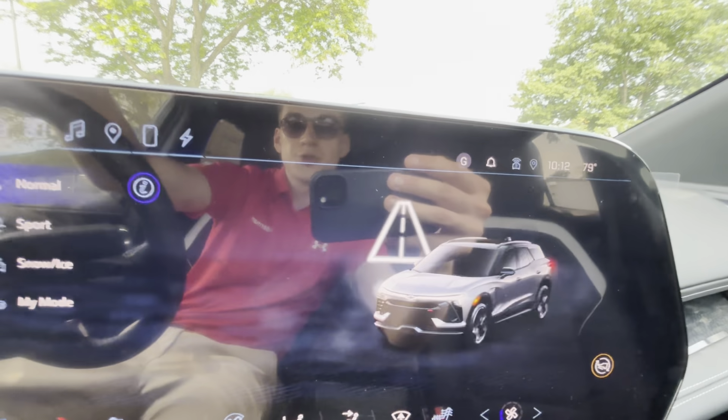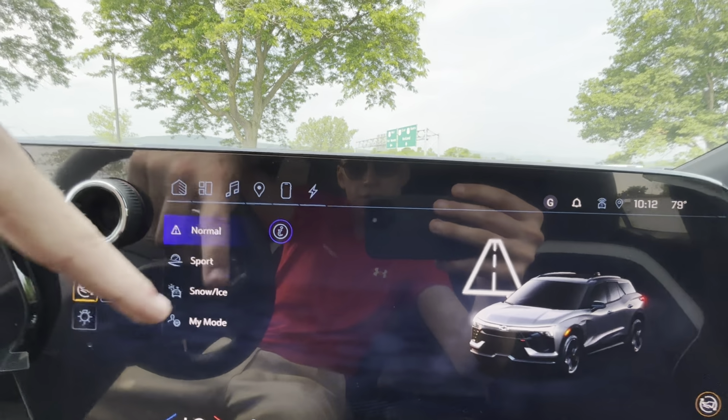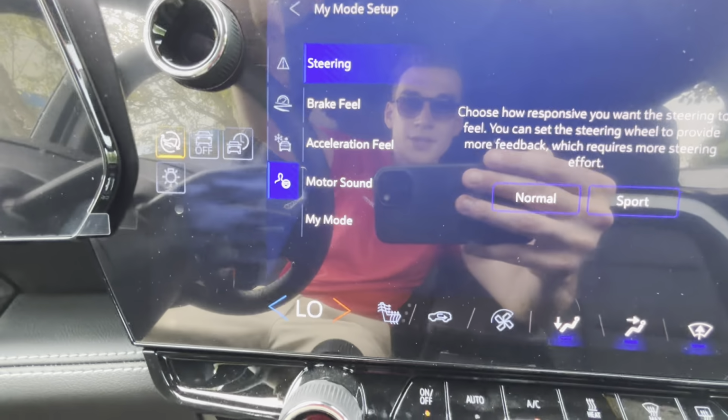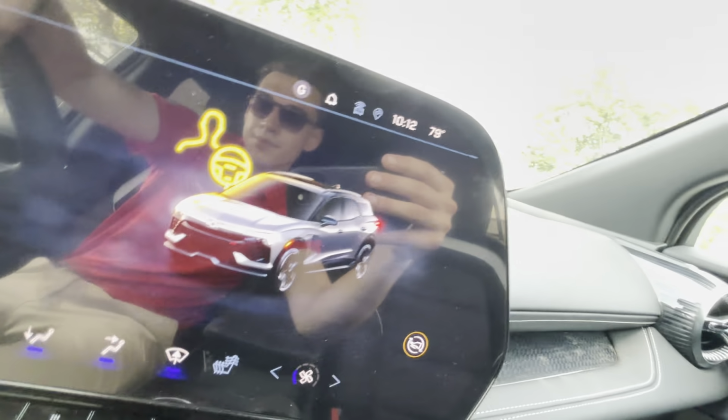You have a few different cool drive modes in here. You have your normal, sport mode, snow and ice, which is going to sense any slippage. And then my mode, where you can adjust all of those things: your steering, brake feel, acceleration feel, motor sound.